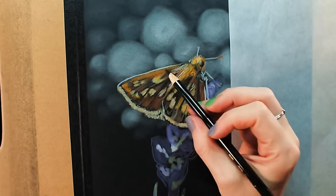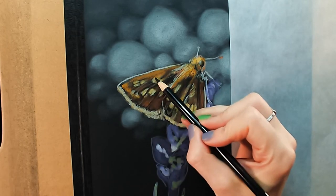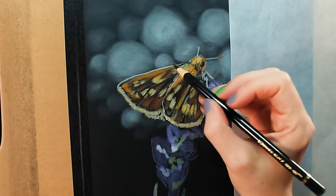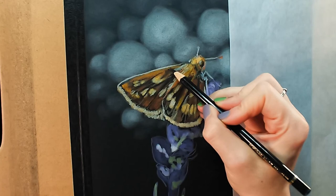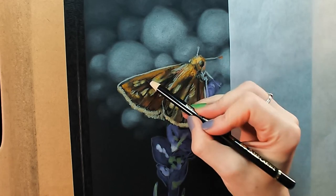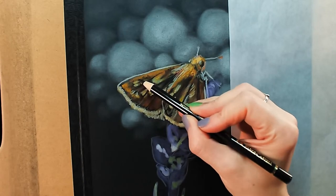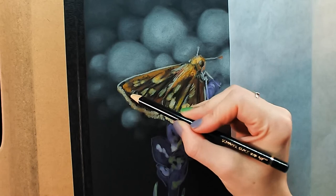Watch where the lines curve and change. Think of it more as abstract shapes, not so much as I'm drawing a butterfly, because your brain has a tendency to think, oh, I've seen plenty of those. I know what it looks like. And it really doesn't. So if you look at things, especially when you're zoomed in like this, more as abstract shapes, you're much more likely to end up with an accurate end result.